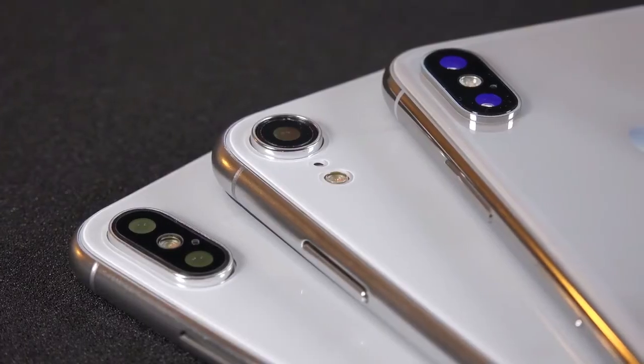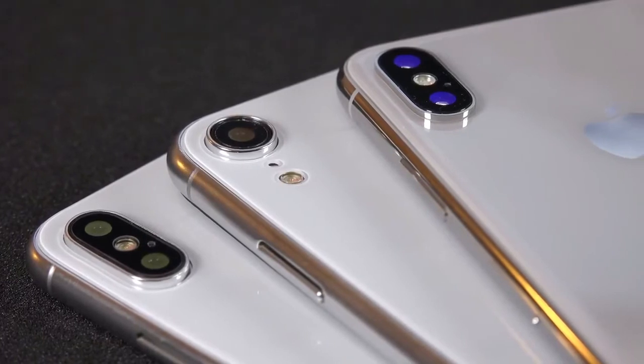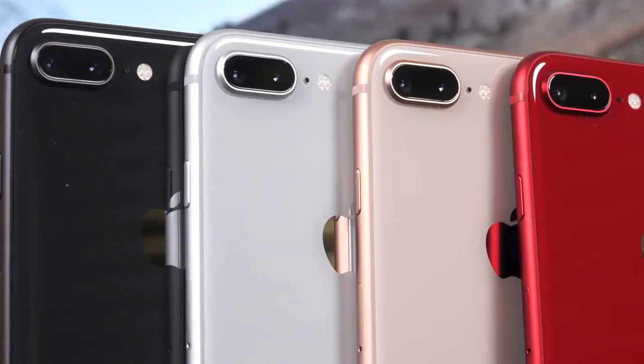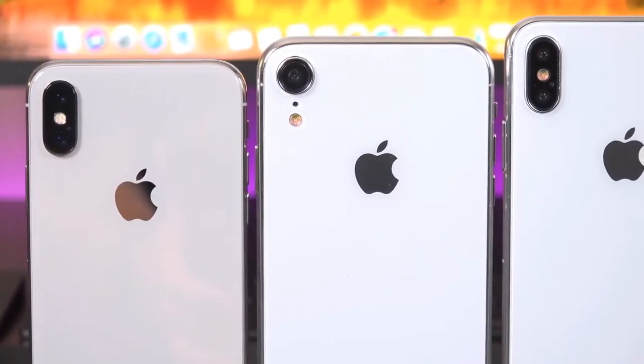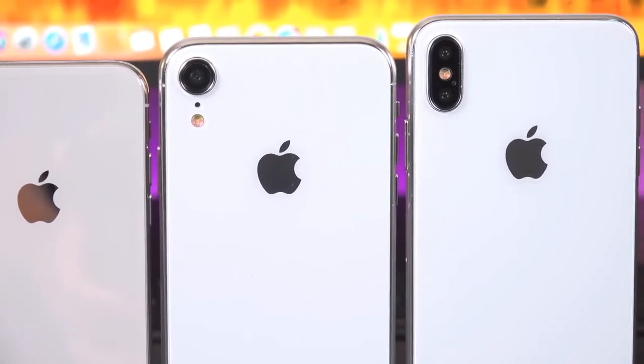But what's not obvious with this dummy is that it's also made of aluminum instead of stainless steel, which should give it more color flexibility so you can get more vibrant colors like you can with the iPhone 8 and 8 Plus. But we still have that glass back design with wireless charging, and we also get Face ID instead of Touch ID like the iPhone 8 or 8 Plus.